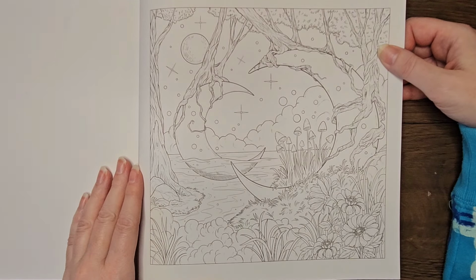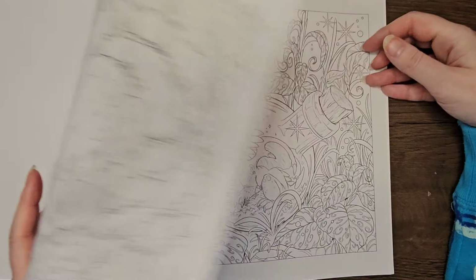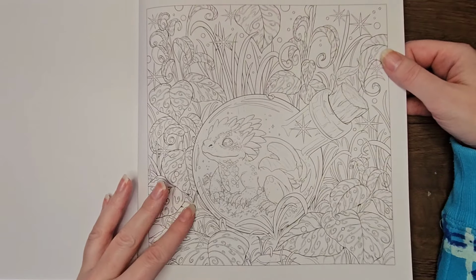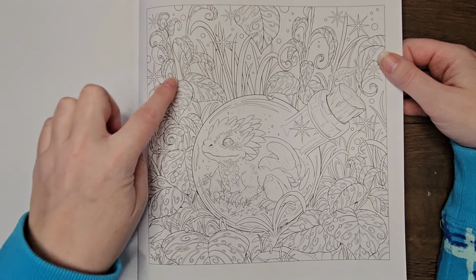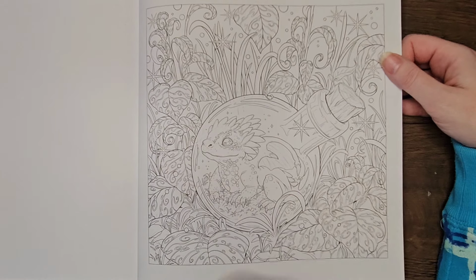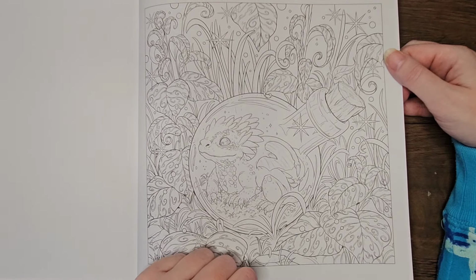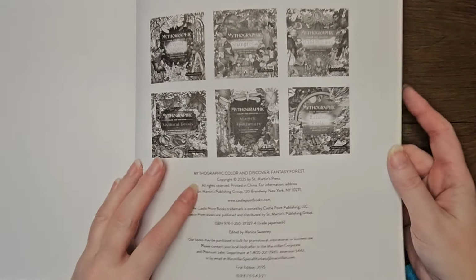Oh, this one's really stunning too. And the little baby dragon in a jar. I always appreciate it when they've got a different style of leaf, because I find sometimes leaves get repetitive. So when there's something unique like these leaves, that makes it just a little bit more enjoyable to do something different. So that's it.